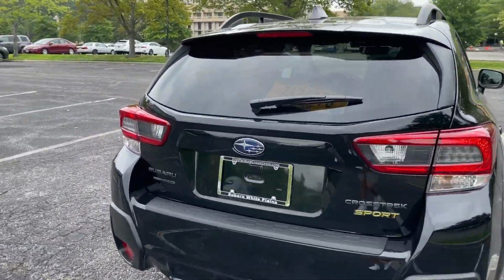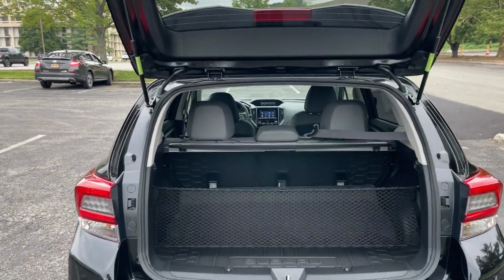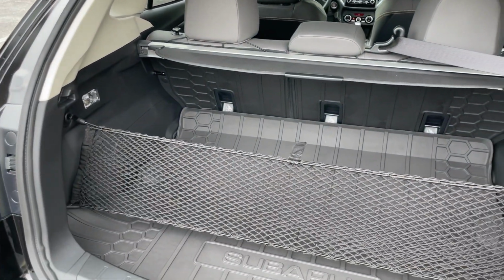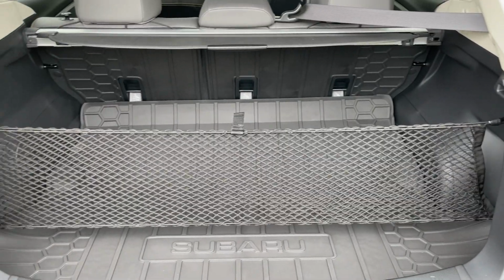Now coming around to the trunk, pop this open. No power trunk stuff going on here, or locking or anything, but the space hasn't changed too much in the Crosstrek. Pretty decent amount of space. You'd be surprised how much stuff you can fit back here. It's a decent amount of daily cargo space.